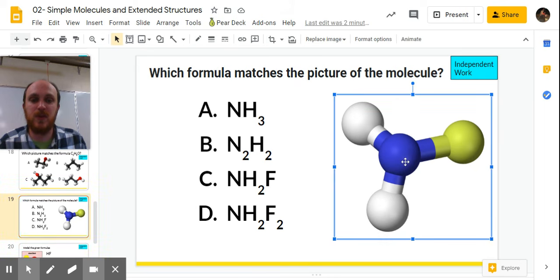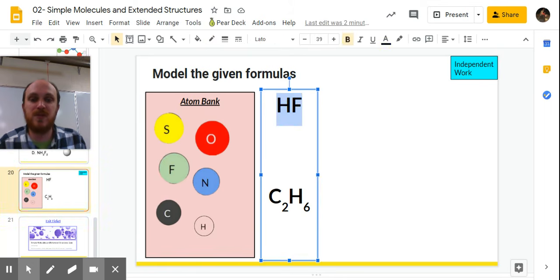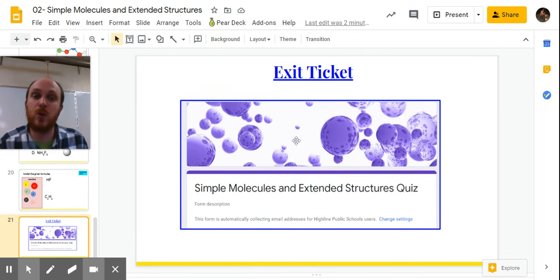So here is a picture of a molecule. Which formula matches it? And then here are 2 more molecules I want you to try to model using these given atoms. Once you finish all that, you're feeling pretty confident about it, take your quiz, 8 questions. You should always assume that your teachers are grading these if they're giving them to you. So do your best and expect it to be graded.